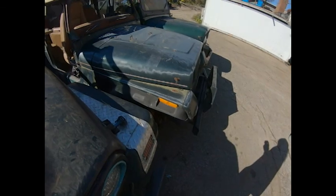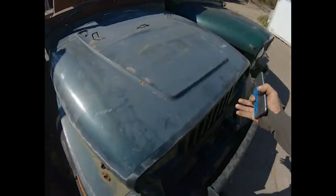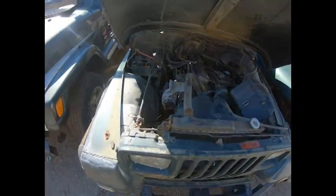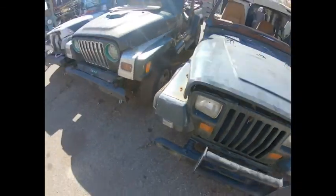This here is a 94, 93, 92 or 93. I don't even know if it's a four cylinder or six cylinder. Looks like a six. Nope, four cylinder. Standard, nope, yep, four cylinder standard YJ.